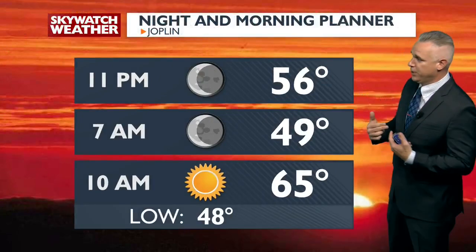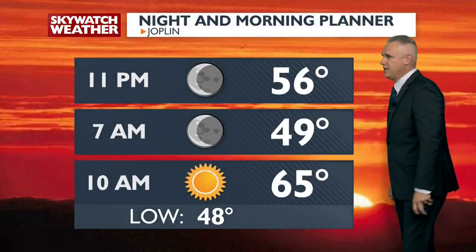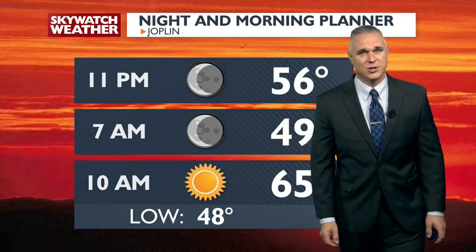For us, looking pretty good, still chilly tonight, backing down into the upper 40s. We'll look at the rest of the week here in just a bit.